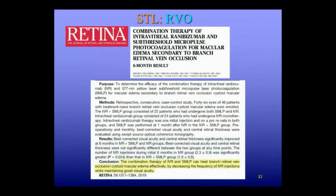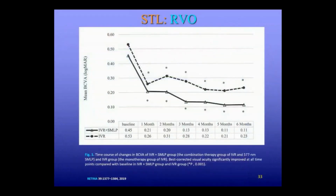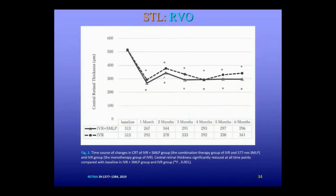In a more recent trial by Terashima and co-authors looking at intravitreal ranibizumab and STL, they were able to demonstrate significant improvement in both CME and visual acuity, as well as reduction in intravitreal injection frequency. Here is the BCVA change over time for the two groups, demonstrating sustained, statistically significant improvements over a 6-month period. Likewise, the reduction in CMT was comparable between both groups over the same time course.